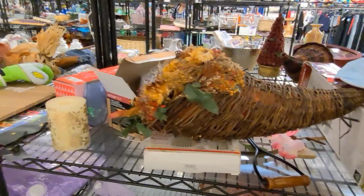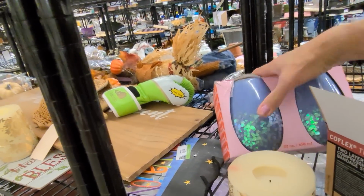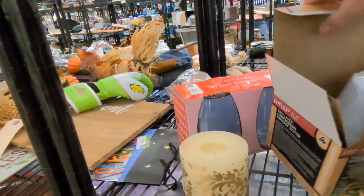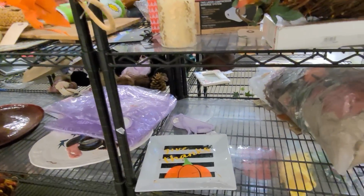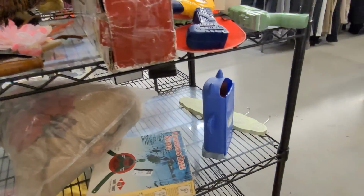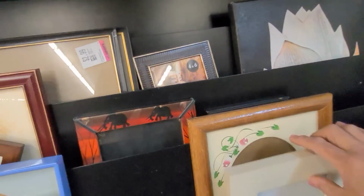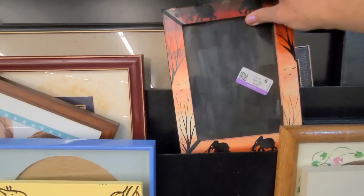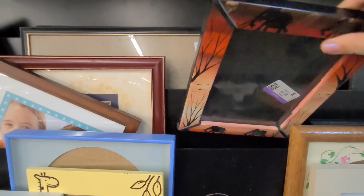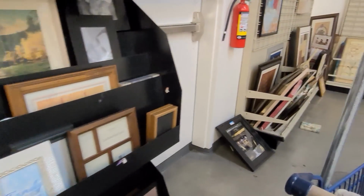We're getting to the end of this section now, a huge cornucopia, some little stemless wine glasses with hearts. What else do we have down at the bottom here? Here we are in the small frames and artwork, having a look. Here is a little elephant frame. Sunset colors, unfortunately a bit worse for wear, so we'll leave it. Lots and lots of brand new photo frames today.